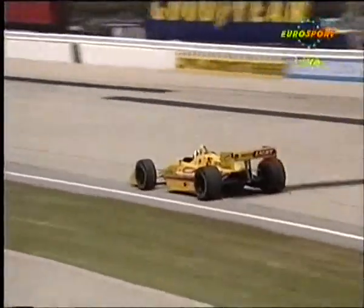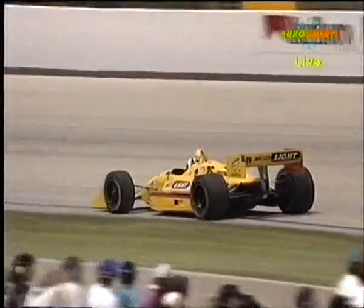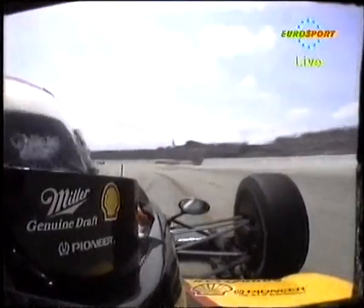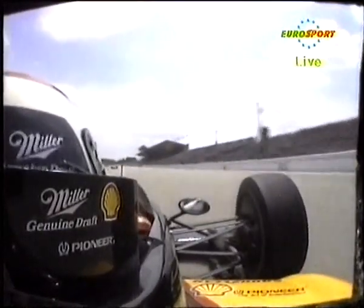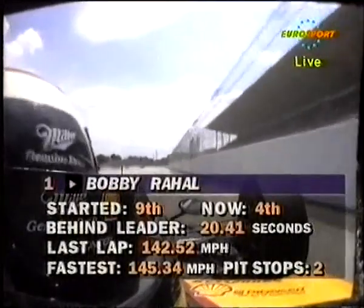Mike Groff is certainly taking it very, very slowly there as he comes round and tries to get back into the pit lane. Mike Groff is into his fourth year of IndyCar racing, but he's never had a full season with a top team. He's got his best chance now this year with the Rahal Hogan team. Here is his team leader, in fact, Bobby Rahal, in the Lola for the first time, going past Mike Groff, and he will obviously have registered that, but he's too busy with his own race.